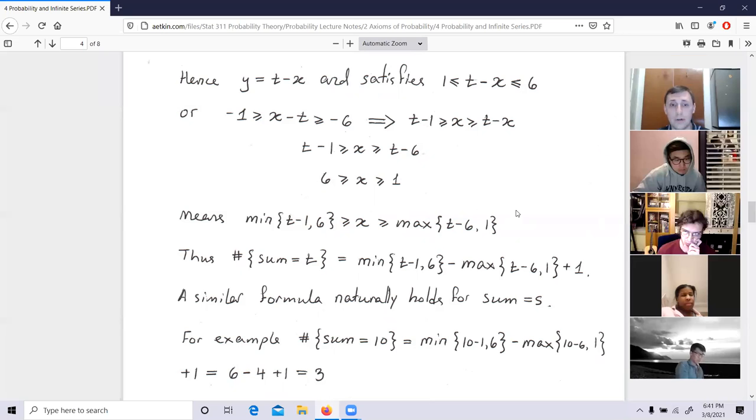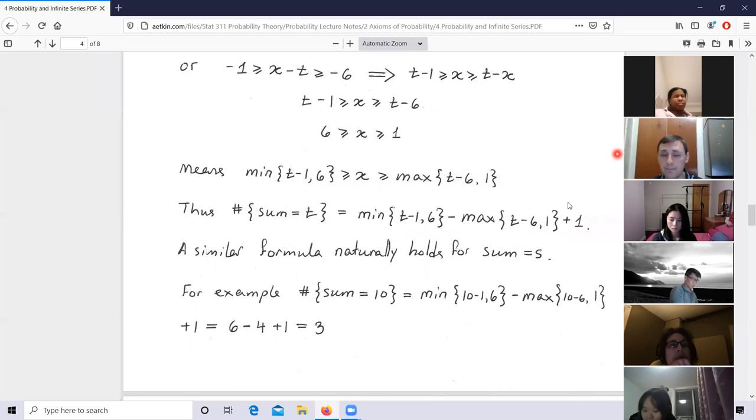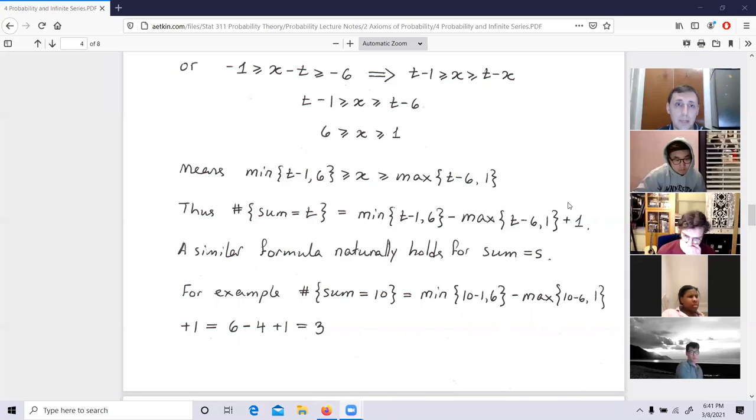So all I need to do now is, how many ways to get some T? I take the maximum value, subtract the minimum value, and add one. I hope that's clear why I add one, guys, right? So for instance, how many numbers are there between three and seven? I take seven minus three and add one. Why do I add one? Think about it, because when you subtract, you don't count the smaller number.